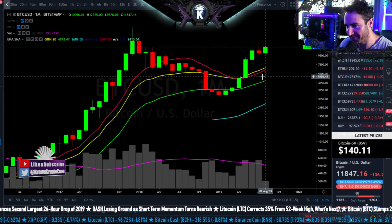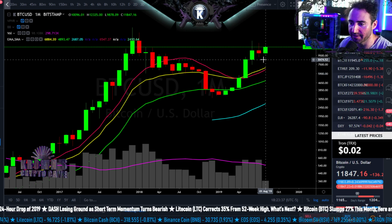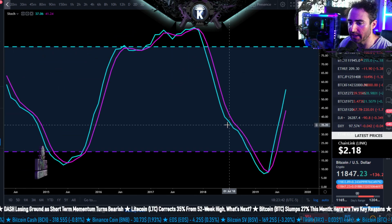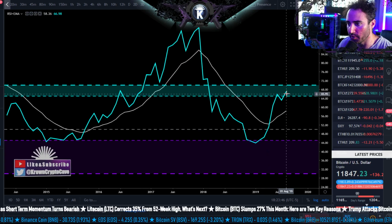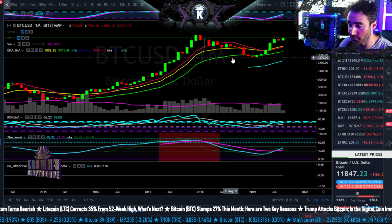Monthly, very good. We have a positive slope on the yellow 21 and the red 10 simple, and I just want to see that red 10 simple cross to the upside. We do see monthly Stoch straight to the sky, out of the bearish control zone for the first time in over a year. We see monthly RSI fighting for the bullish control zone for the first time in well over a year as well, since February of 2018.